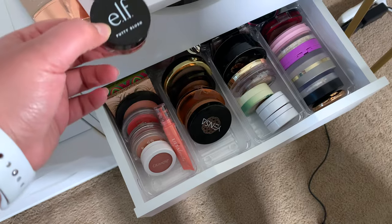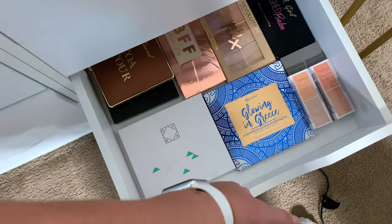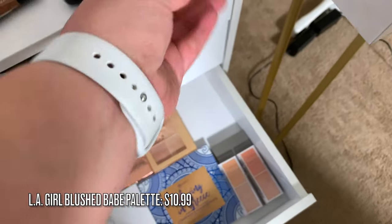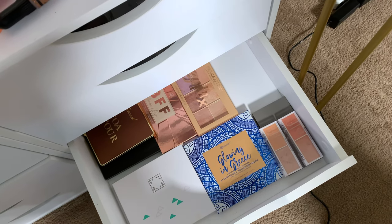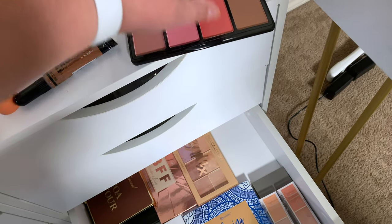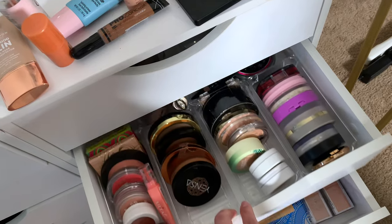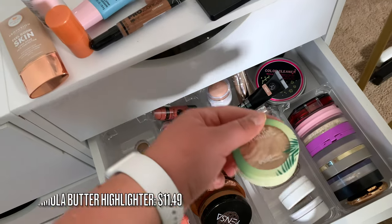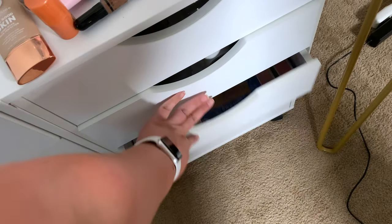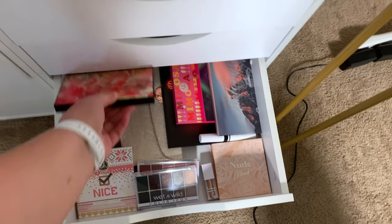I don't use that cream blush either. Okay, we'll stick with that cream blush. But let's go down to this drawer, which is the face palette. Let's use this one from LA Girl, because I believe it has like a bronzer shade in there. Yeah, bronzer and blush shade. So let's go ahead and use that palette for blush and bronzer. And I guess we can pick out a single highlighter. And let's use this Physician's Formula one.